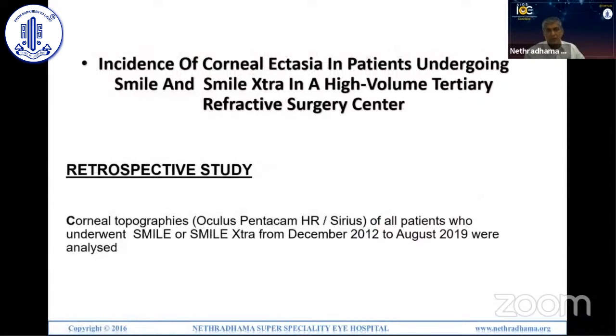So this is the other retrospective study which we did. Because, again, we wanted to know, okay, these are borderline cases. Just doing SMILE may have been sufficient, because many of them say that SMILE itself is supposed to be biomechanically superior and it may offer some safety in these borderline cases. So we wanted to look at retrospectively our cases. Now we have nearly done about 10,000 SMILEs.